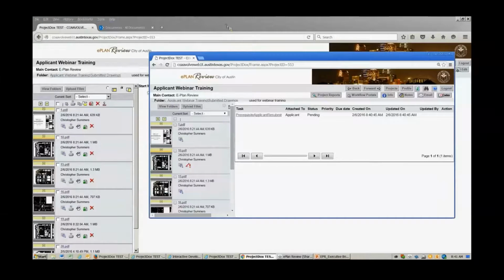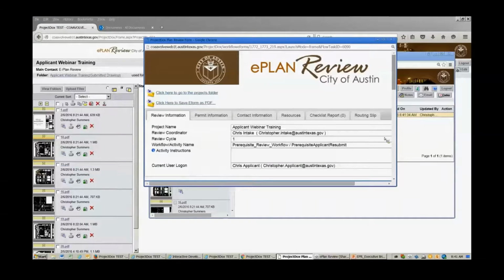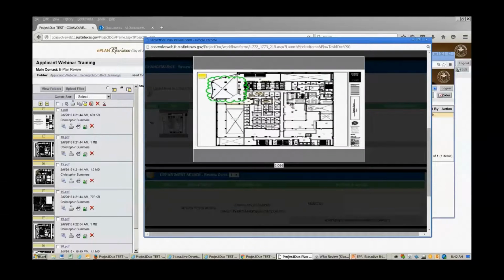But here's a really nice thing, is I can open up my applicant's resubmission e-form. And again, the header information is all the same as it was before. But now we have the change mark that was created. So in addition to it showing up on the change mark report, which you can download, you actually have it here as well. And you have a thumbnail version of it. If I click on this, it's not going to happen because I'm in Chrome actually, but it should bring up a detailed view of what this looks like.